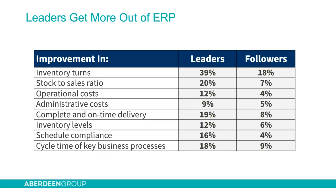So we've talked a little bit about what your organization needs to do to support growth. Let's talk a little bit about the proof of these capabilities and strategies and the impact that's going to have on your organization. We've seen that leaders get more out of ERP, and leaders are those that have committed to staying up to date with their ERP, providing capabilities that are essential for their employees to perform, really making sure that their ERP is as easy to use and user-friendly as possible. And you see that leaders are more likely to have seen improvements in things like inventory turns, stock to sales ratio, operational costs, administrative costs.